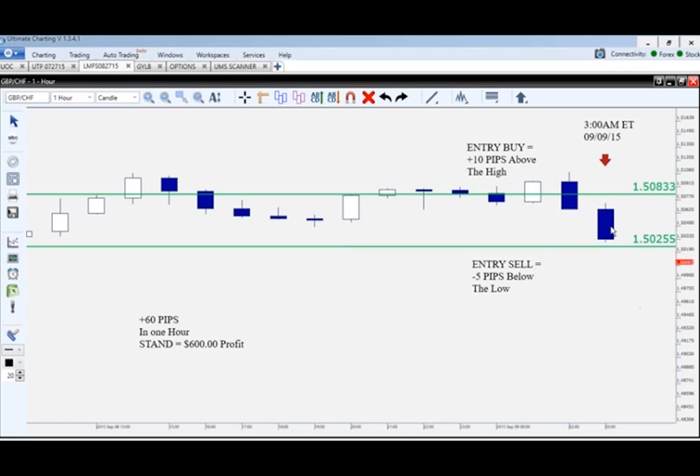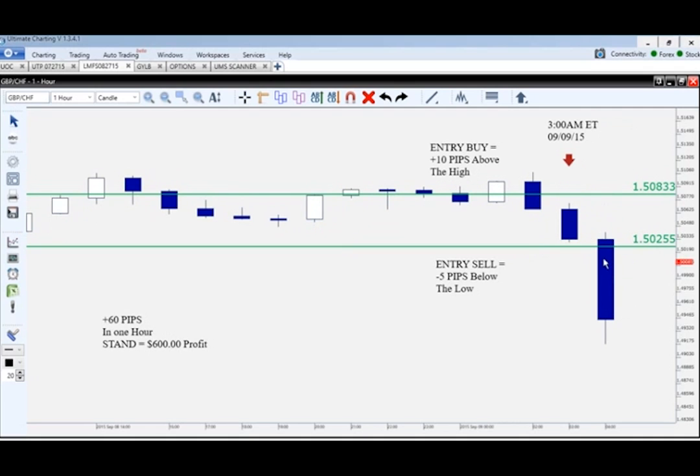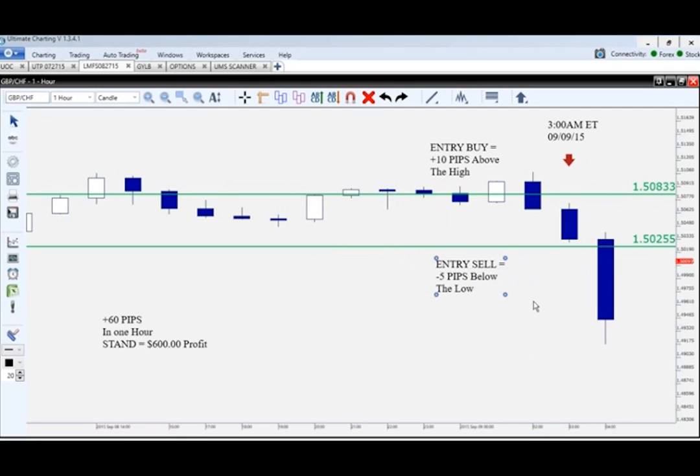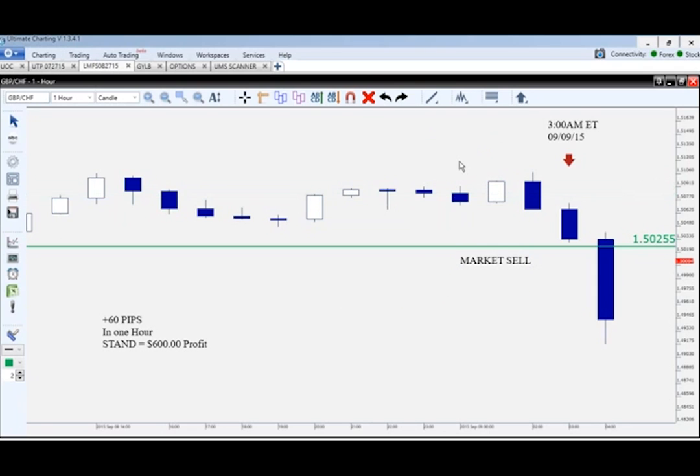So here's our entry buy 10 pips above, entry sell below. Let's see what happens here. 1 hour later, the market pulls back and triggers our entry sell, meaning that is now our market sell. We triggered that, we're now shorting this market. The first order of business is to come in here and cancel this opposite order. We cancel that opposite order right there, bam.